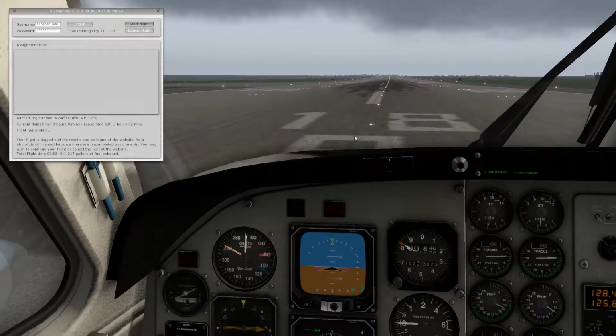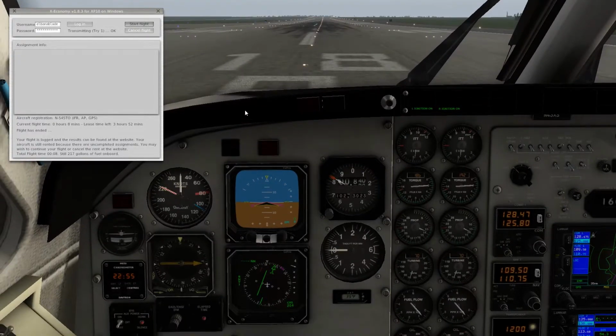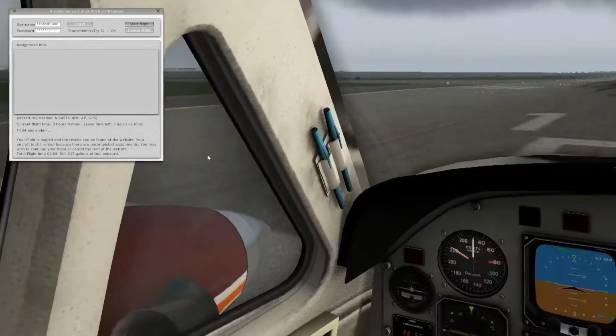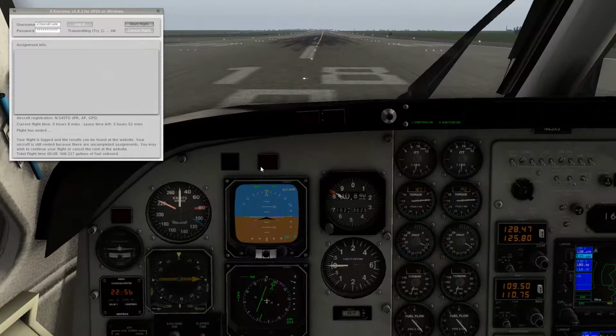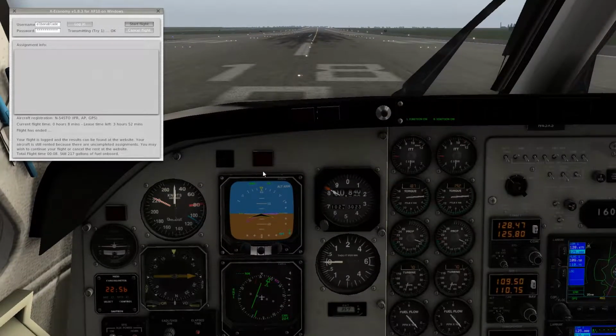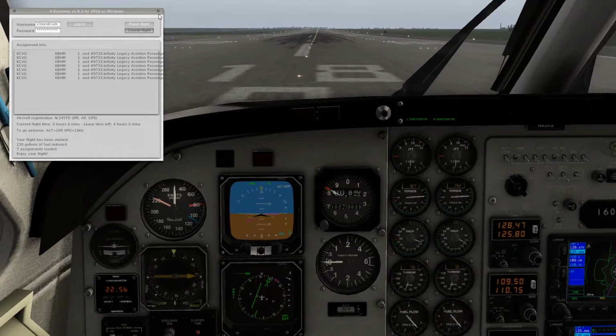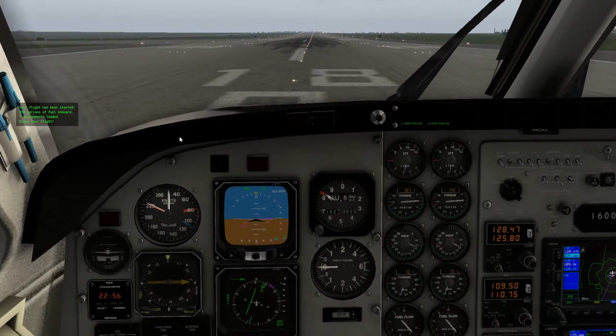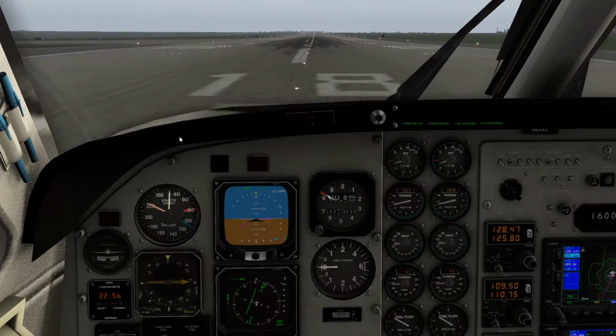We really don't need flaps for this. So, fuel set, course is set, altitude is set. Prep this guy, we're gonna do vertical speed, altitude select, and navigation. Beautiful. We will start the flight. Flight has been started. 230 gallons of fuel, 7 people. Nice and heavy. Full throttle. And away we go, 1-8 right.